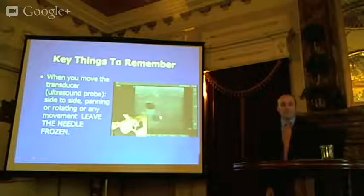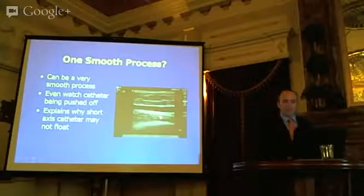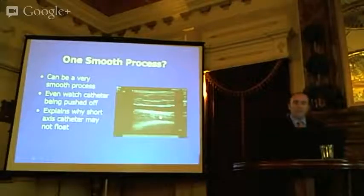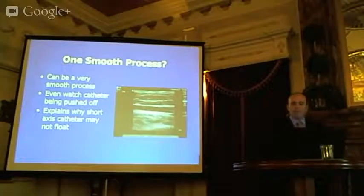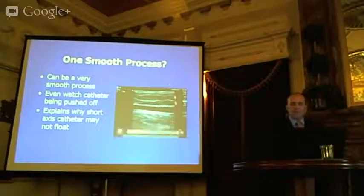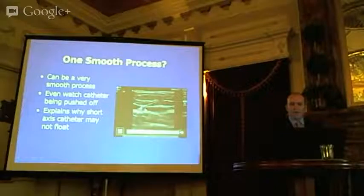This is beautiful. Now, it's beautiful on a mannequin, but it can be beautiful in actuality as well. This can be a very nice, smooth process. This isn't actually the most smooth process. This is a novice, one of my nurses. But here's an example coming in. He doesn't visualize it right away, but it's coming in here. He lights it up nicely and stays clear of the posterior wall.